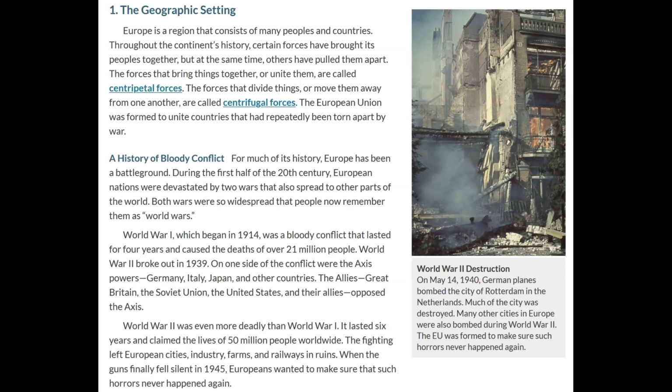World War I, which began in 1914, was a bloody conflict that lasted for 4 years and caused the deaths of over 21 million people. World War II broke out in 1939. On one side of the conflict were the Axis powers, Germany, Italy, Japan, and some other countries. The Allies, Great Britain, Soviet Union, the United States, and their allies, opposed the Axis.